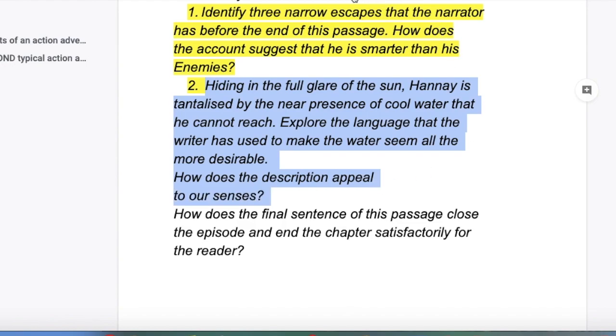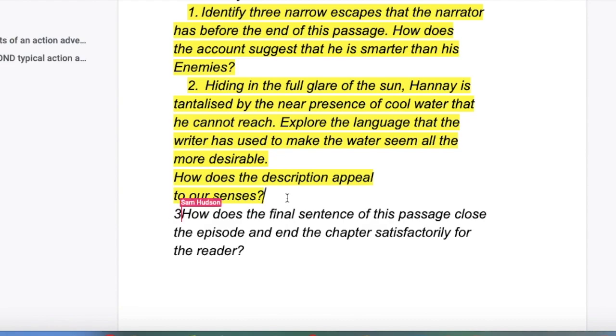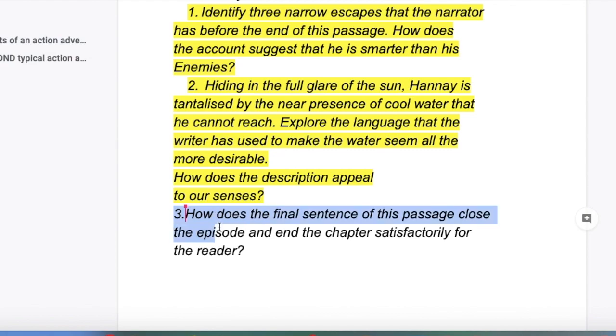So that's really important. Part of my recipe, isn't it? The use of the senses in there. I talked about that as we were going through it. And we talked about the alliteration, baking, blistering, emotive language, adjectival language. He might use a rule of 3. He certainly uses senses. And number 3, how does the final sentence of this passage close the episode and end the chapter satisfactorily for the reader?